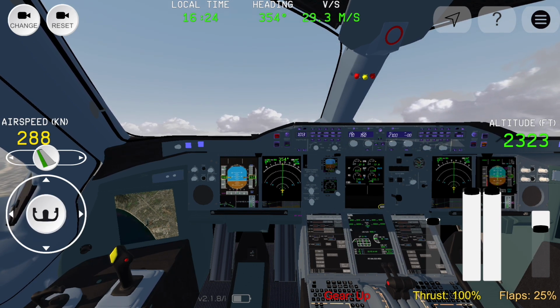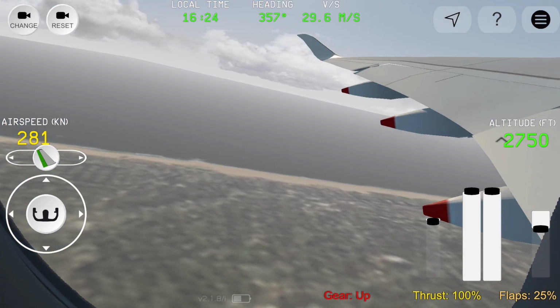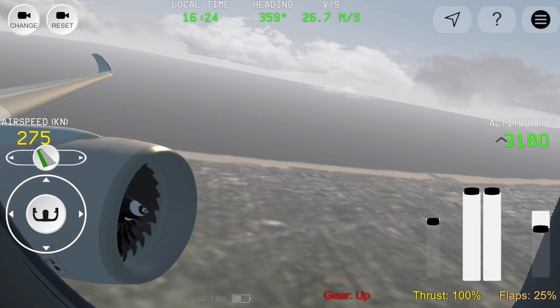215, clear, 24 left at Alpha. Alpha headed to 85. 215, on the ground, straight ahead on the bridge, ground point 75 at the checkpoint. Alrighty, straight ahead, ground point 75 at the checkpoint.